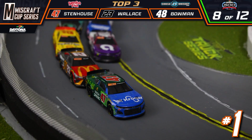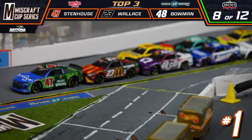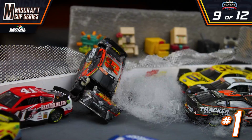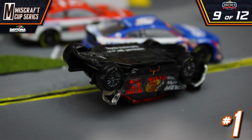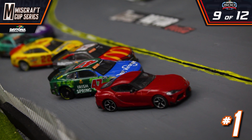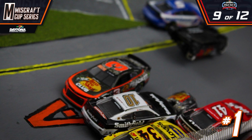Here comes Stenhouse at the top side of the racetrack. Bowman is going to be locked now in third. Oh, and Larson gets shot out of line. Back up into traffic, and Martin Truex Jr. cartwheels under the catch fencing and barrel rolls onto the ground. And the caution flag is flown, and now the red flag immediately thrown out onto the racetrack. The cars will stop on the backstretch, and we'll slow it down here in Daytona.